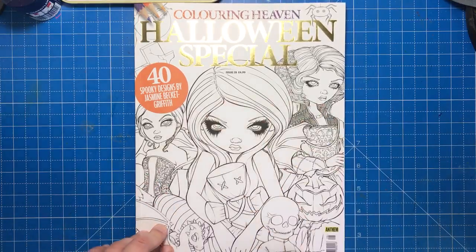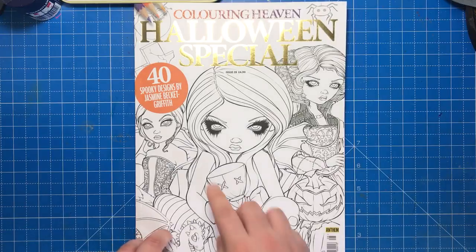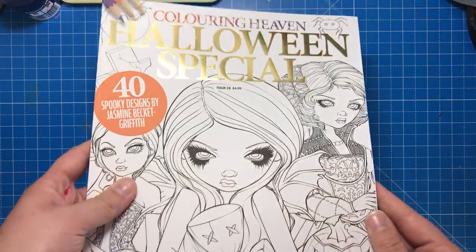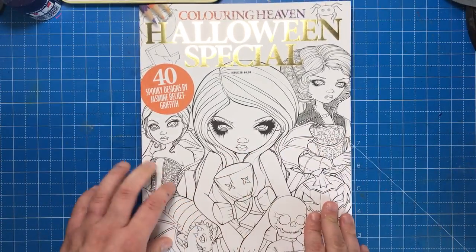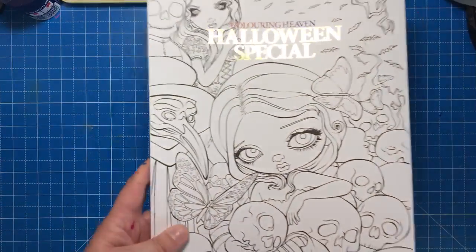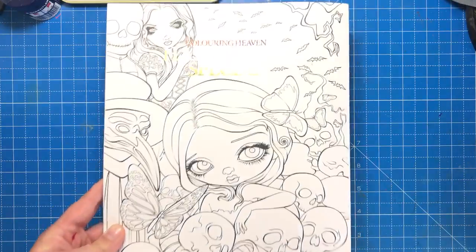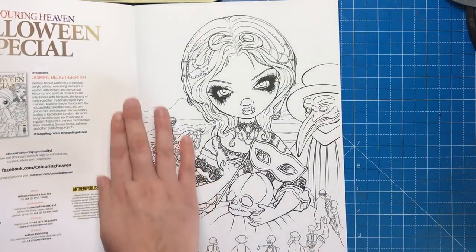So the cover is obviously not the same as the original book, but it does feature lots of the ladies that are inside. So it has this gold foiling to the title, and it's completely matte, so you're able to colour this with pencils or pens if you wanted to colour that cover as well. On the back, again, we have more designs from inside the book, and that gold foiling continues. So it's around A4 in size.